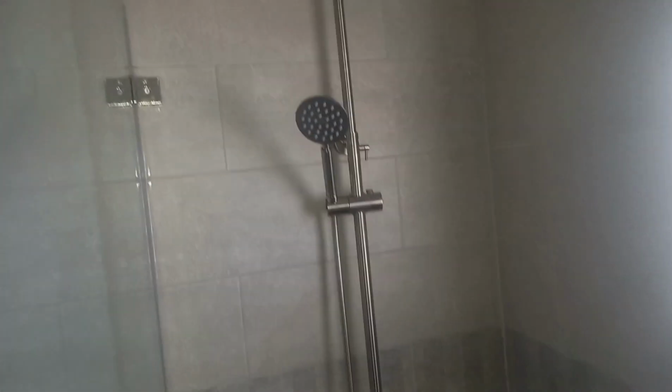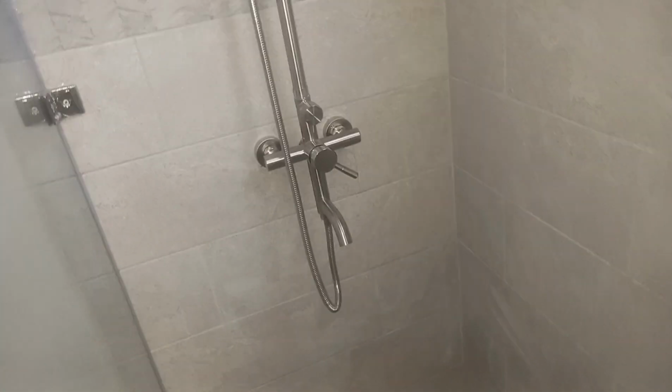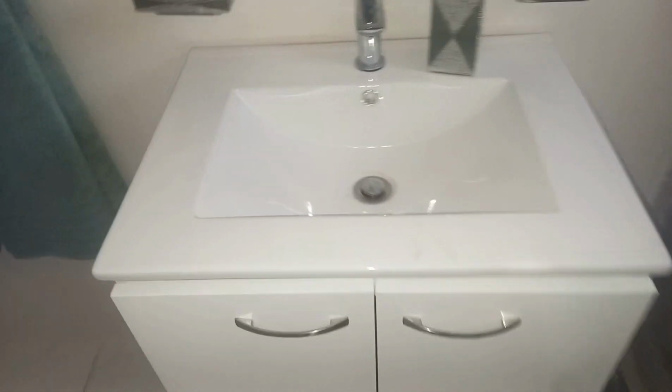The bathroom has a glass enclosure. The faucet is very nice, as you can see. Wow, look at that. It's nice and very functional. I'm not sure if you get that rock or if you have to put your own up. This cover you can put around the vanity, put your stuff in.